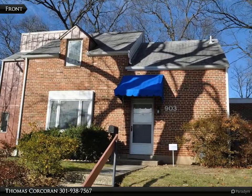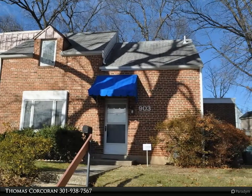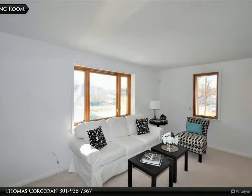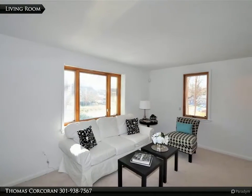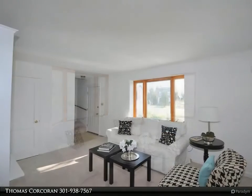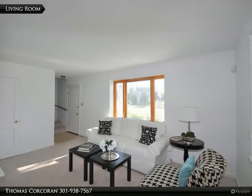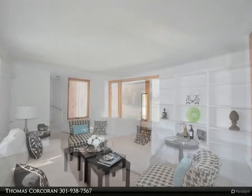A wonderful home located in the Rosewood subdivision of Silver Spring. This four-level brick Cape Cod detached home is only 2 miles from Metro. A new kitchen has just been installed with granite counters, stainless steel appliances and new kitchen floor. There is also new carpet and the home has just been painted.